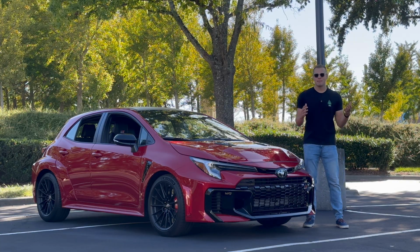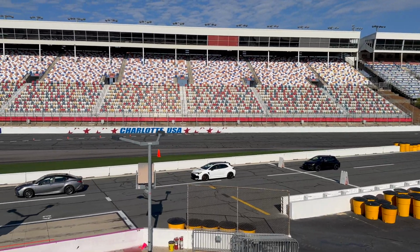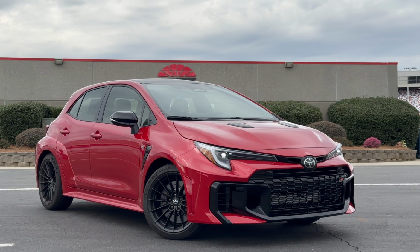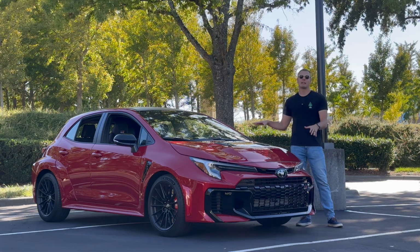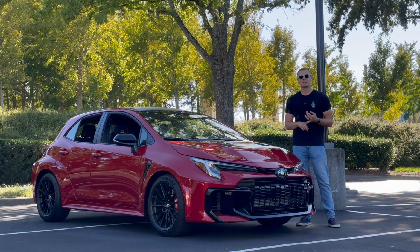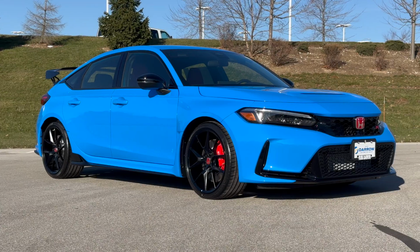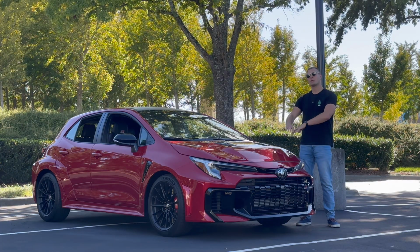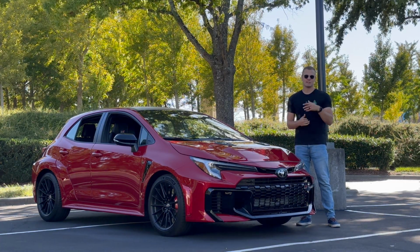My name is Matt and I'm here in beautiful and sunny Charlotte, North Carolina, thanks to my friends at Toyota, because I'm checking out the newly facelifted 2025 GR Corolla. This little pocket rocket made big waves when it came out a few years ago, and it has some heavy hitters to compete with. Golf Rs, Elantra Ns kind of, but most notably the Civic Type R from Honda. So I'm gonna walk you through the best and the rest, what's changed for this year, and see how it stacks up. Let's get into it.